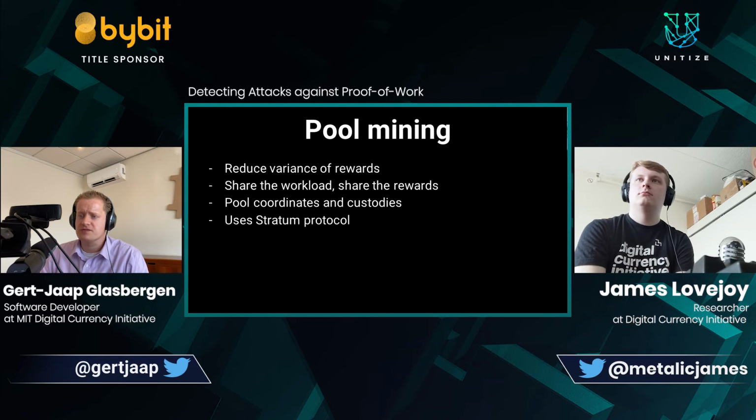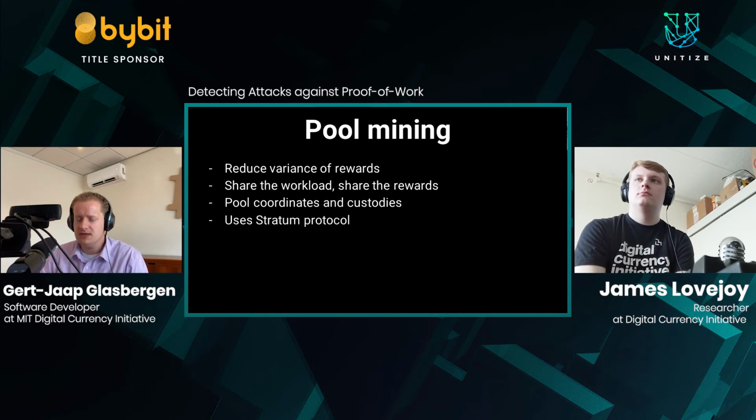And what the pool does in this perspective is they coordinate the work, meaning that they will ensure that no two miners do the same work, because that's obviously wasteful. And once the block reward is received, the mining pool will custody that reward and will then account for which miner did which amount of work and distribute the rewards based on each of the miners' individual contribution to the total pool resources. And these mining pools communicate with miners using a protocol that is called Stratum.